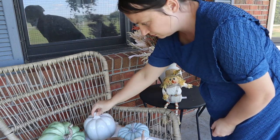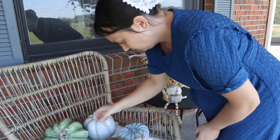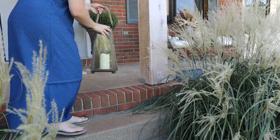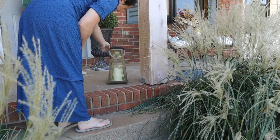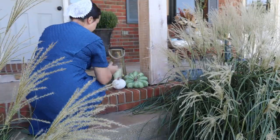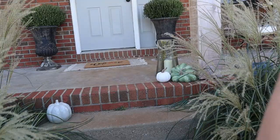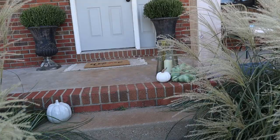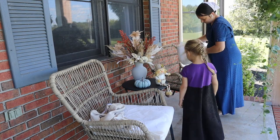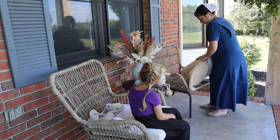And now we're just kind of putting in some final decorations, adding some pumpkins, this little scarecrow, little man. We're gonna set him here on the table and just kind of trying to figure out where everything needs to go. And you will see here in just a little bit, I did trade out these faux pumpkins for real pumpkins. And then we're going to go ahead and just get those seat covers on again. They were washed and ready to be put back on.